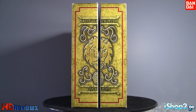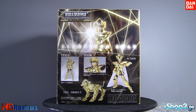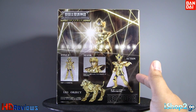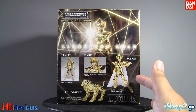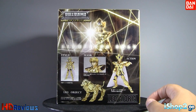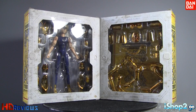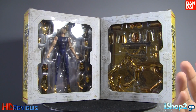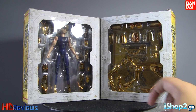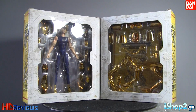Like most Saint Cloth Myth, this is the book style kind of package, and this is Saint Cloth Myth Leo, and you see the zodiac sign of Leo, which is a lion, in the middle. On the back they show you the Leo object mode, and it's a lion, and then we have Leo doing a very stiff pose right there, and then close-ups of the figure and the figure with all the cloth, and it says lightning bolt. Inside, this is a window type of package itself. We see gold saying Aioria on top, and as you can see we have most of the cloth over here and most of the object mode on this side.